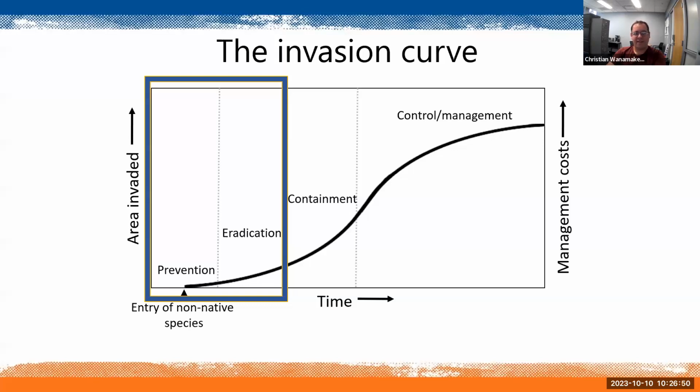But moving past that, we get into this containment stage where you can't get rid of this plant at this point. It's no longer really feasible, whether that's due to the area invaded or the management costs or both. And as time goes on, we then move into this control management stage where you can't even exclude this from areas. You're looking at like spot treatments of things. Thinking about an example of this, you can imagine Melaleuca in South Florida. We're in that control management stage. We're never going to be able to eradicate this with our current management techniques. And so instead, we might do things like remove it from residential areas where we're afraid that the fire hazard posed by Melaleuca could cause property damage.